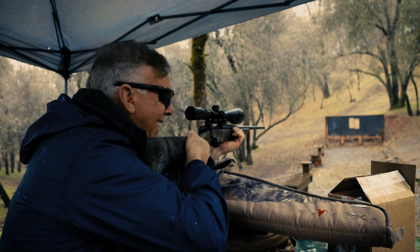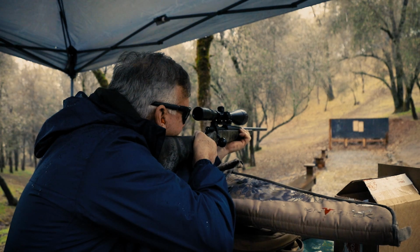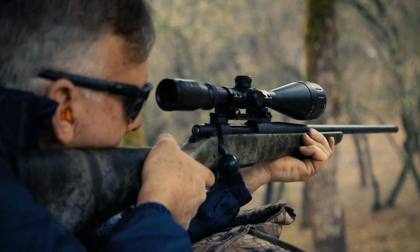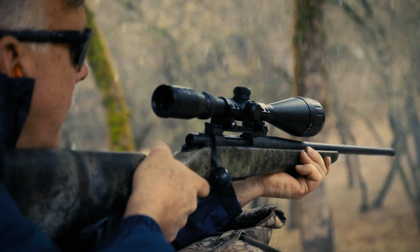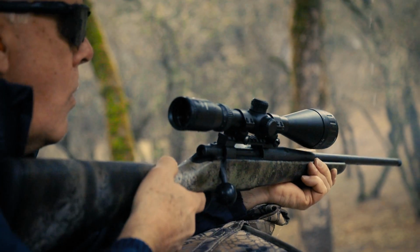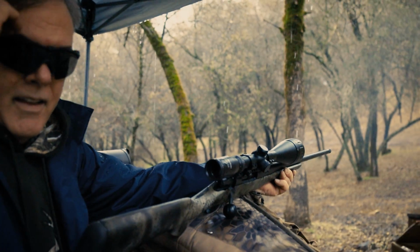Dad, what did you think looking at it? Well, I should have expected more recoil between the two weapons for sure. My first round downrange did surprise me because I wasn't holding it nice and tight into my shoulder, so I got a little bit of a snap on it. But once I started to get the feel for the weapon, I really liked it.